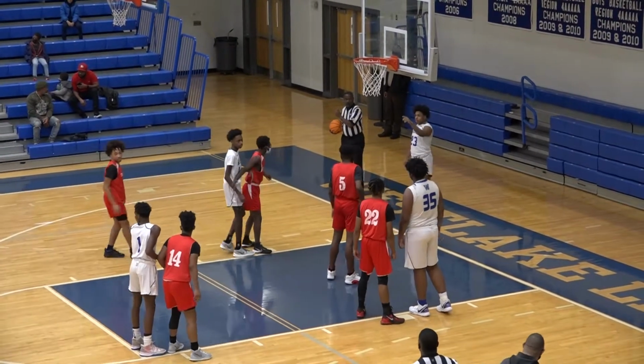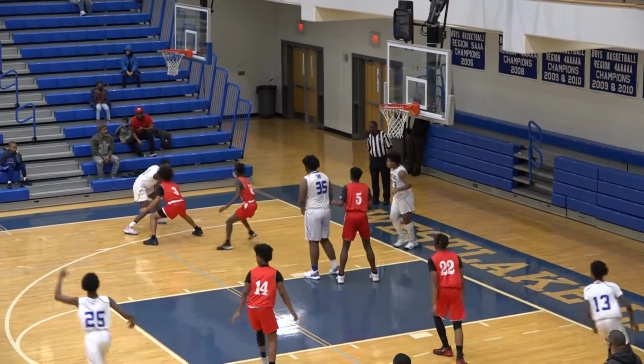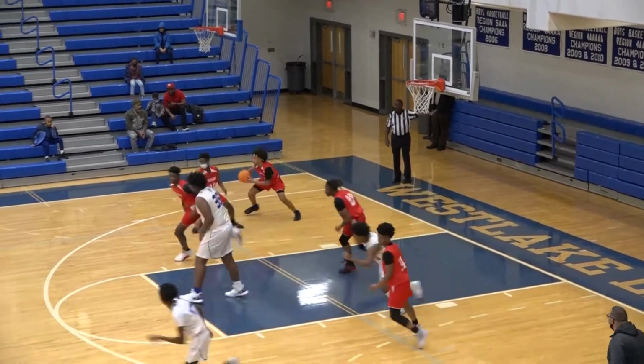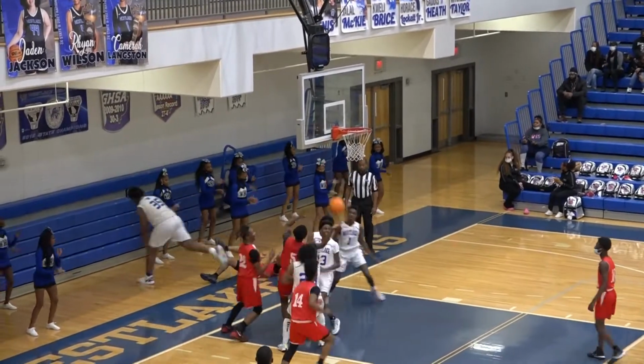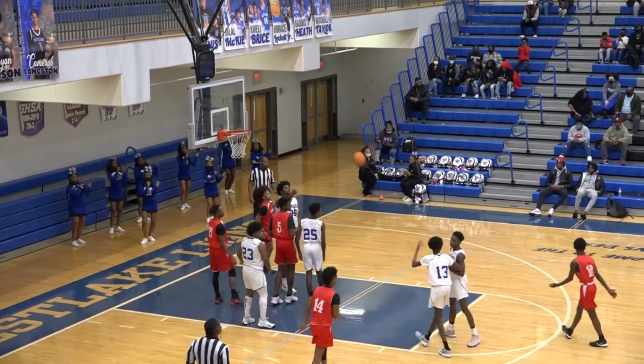This is another opportunity down there for the Lions. And, you know, maybe a baseline play. So, okay, not that. We got the three, and it doesn't go for the Lions. All right, so we're going the other way. And the Trojans are in the paint, but they get blocked by Big One. Another shot attempt, and it doesn't go.